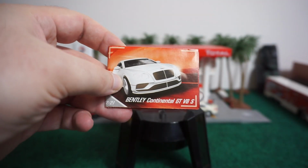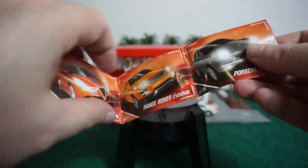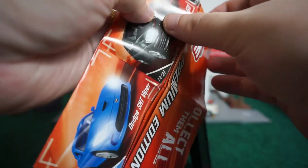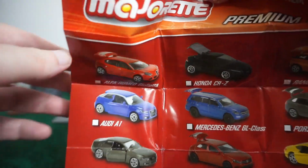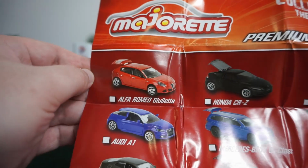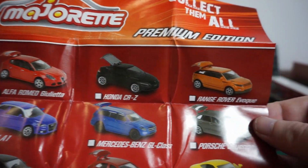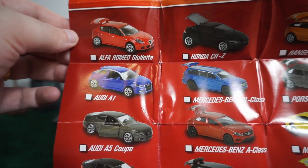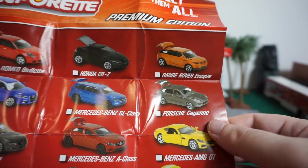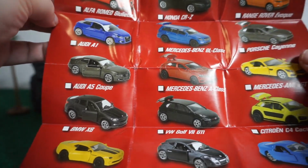So here you can see what came with the car. It's the Bentley Continental GT V8S, little fold-out thing that comes in all the cars that this set contains. These are all the premiums. And I don't know if I'll show you all these, but you got the Alfa Romeo. Hope these come out clear, not too much of a glare. The Honda ZRZ, Range Rover. And then you got the Audi, Mercedes, pretty cool Porsche Cayenne. I'll just let you look at these. I'm not going to read them all off.